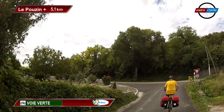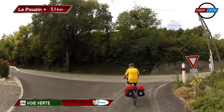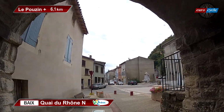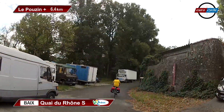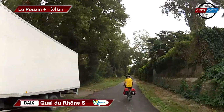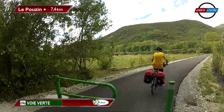We reach the outskirts of the town of Bex on a shared road. Passing through Bex, we can't pass up a photo op on the main street. Then just after, there's a newly added section of the Via Rhona which avoids the highway. What a welcome addition.